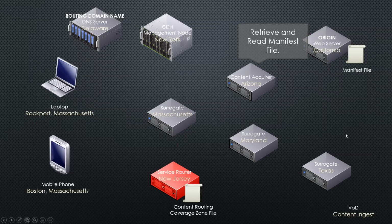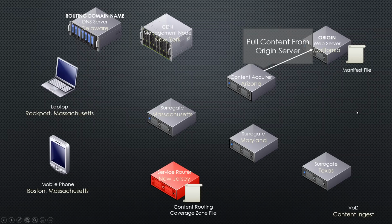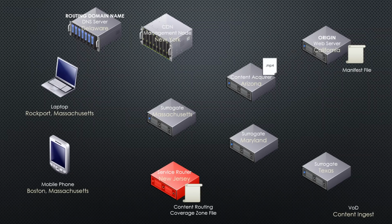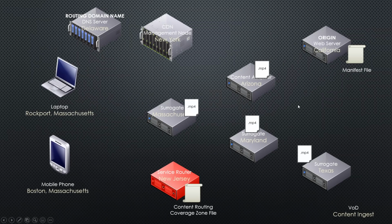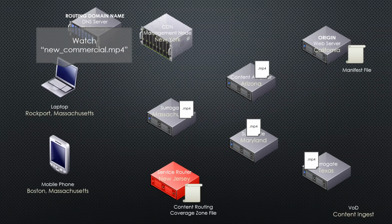So it retrieves and reads the manifest file. The content acquirer retrieves that from the origin server, and it pulls that content from the origin server. So right now it's pulling an MP4 video. And it's distributing it to its second tier. So it's doing what would be considered a cache fill process.